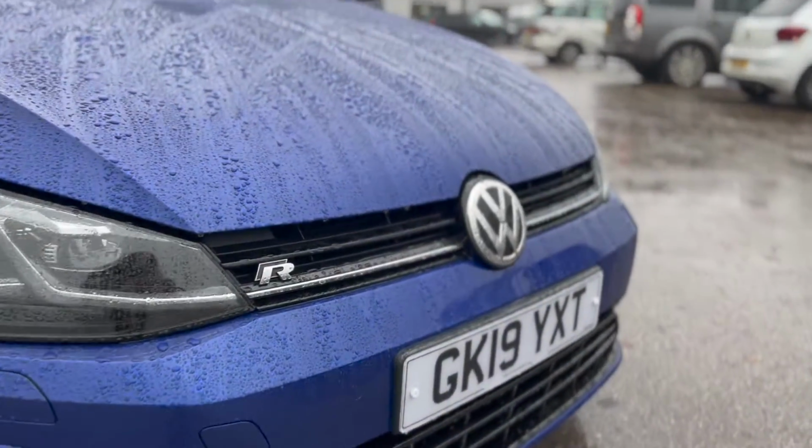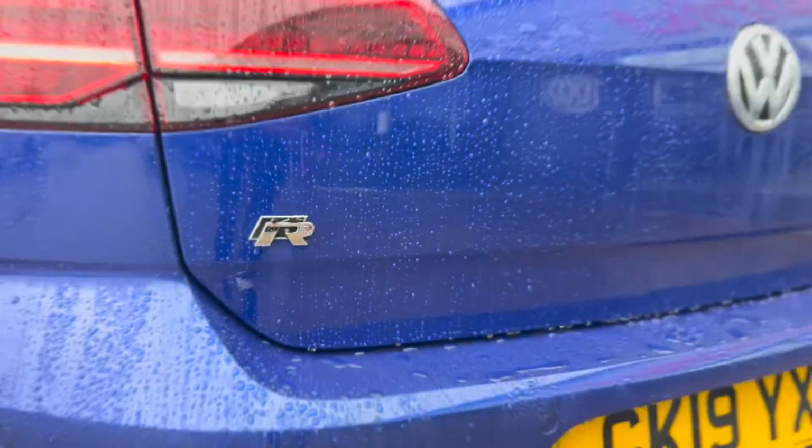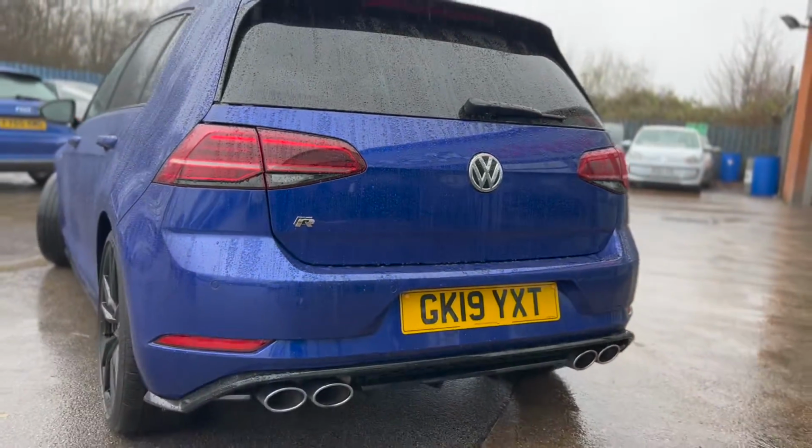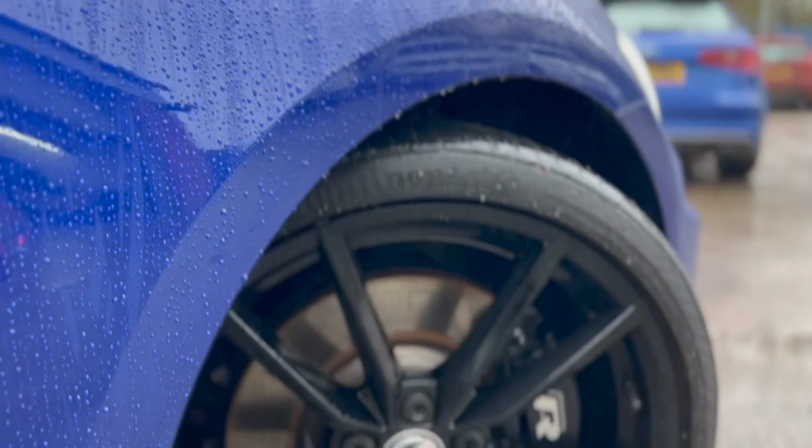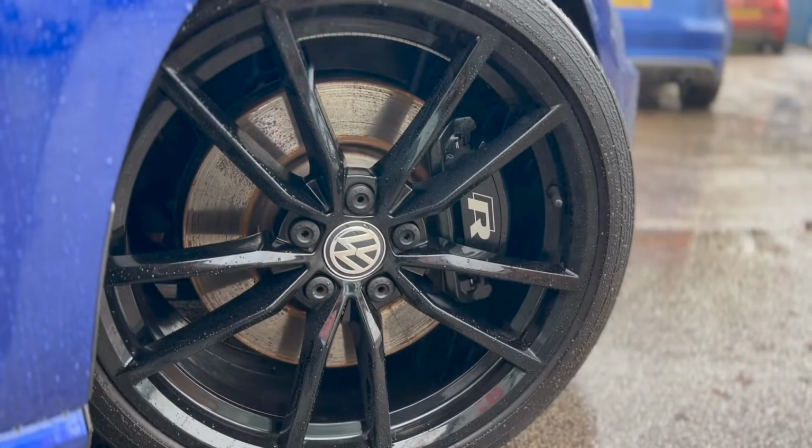But for the comparison, we have the Golf R. Now this is the Mark 7.5, so it is the facelift, but normally they would have 296 brake horsepower and 300 Nm of torque. So this one has just 10 horsepower more.